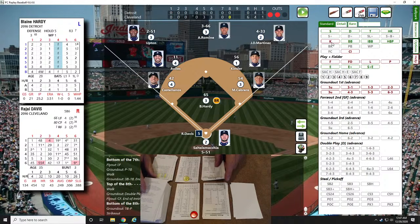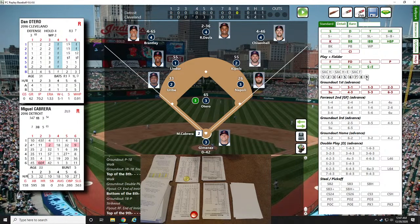And back to the top of the lineup, Rajai Davis. 15. That will be a check to see what it is. 15 on a 15 is going to be an out, so it's going to be a fly ball to right field. It was going to be a strikeout or an out, but sometimes you just have to check. So we're in the 9th, and they're going to leave Otero out there.